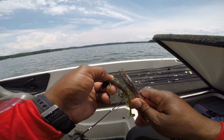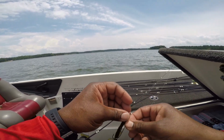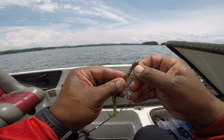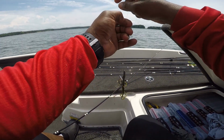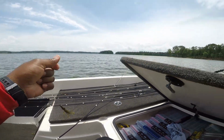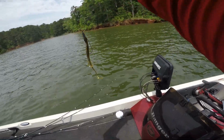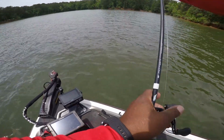I like to bend these hooks out just a little bit. Give it an outward angle so it comes through the plastic easier. Which way is the wind blowing? Okay. Get back in there.